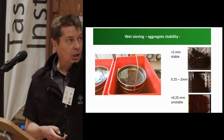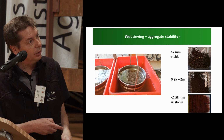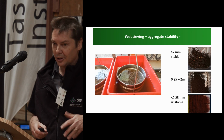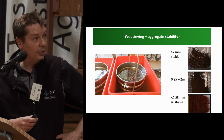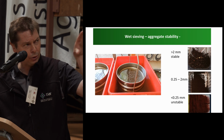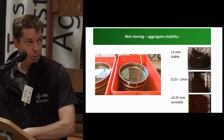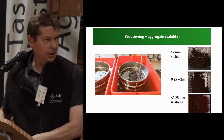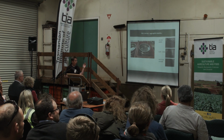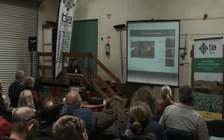We exert a force over the soil, and the soil breaks down into different categories. So we can possibly play that video there, which is showing the wet sieving process. It's a force exerted over soil. Soil breaks down into 3 categories. We have 2 sieves. One is more coarse on the top, then going down into a finer sieve, and the rest that comes out the bottom is less than 0.25 millimetres in size, and that would be regarded as an unstable soil. So what we're wanting in a good stable soil is a higher proportion of soil particles greater than 2 millimetres in size.